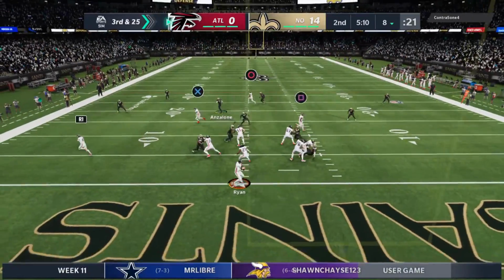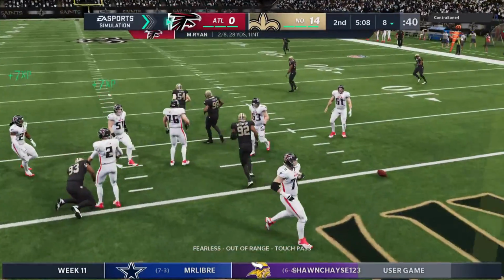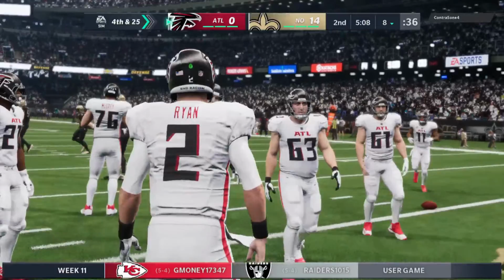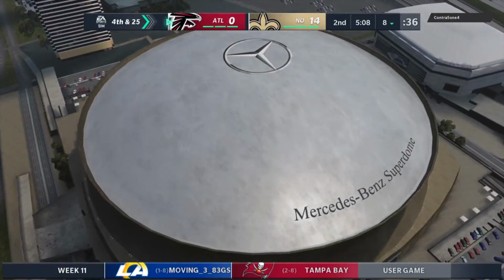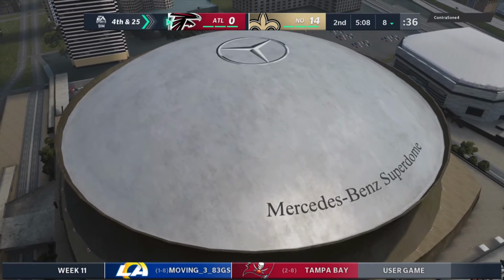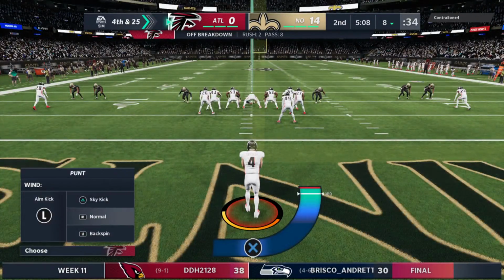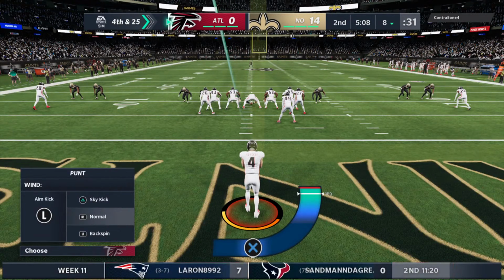Third and long. It's Ryan. Airing it out, looking for Ridley. The passing game not in sync here early. And now it's fourth down. And that one drops incomplete as he got popped as he was throwing it. Fourth down. The Falcons send out their punter as the drive goes backwards, so he's on to punt it away.